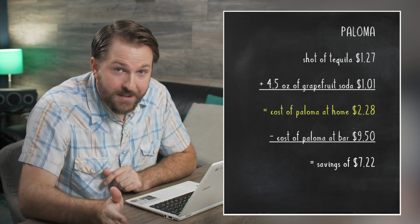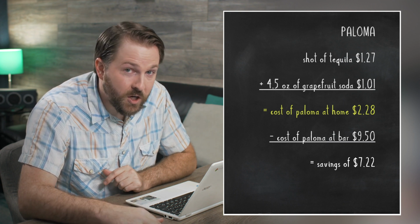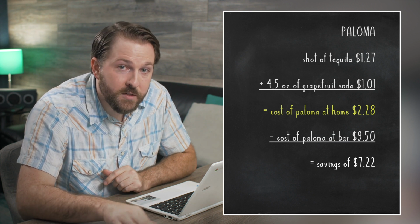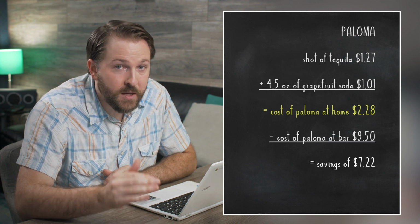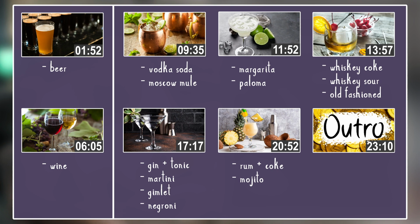At a bar, after tax and tip, maybe it's $9.50. That gives us a savings at home of $7.22. Again, I encourage you to plug in your own numbers if you know the prices for these cocktails at your local bar, so you'll see just how much money you can be saving if you're making these at home. That's pretty much it for the tequila. If you want to jump to the outro now, feel free. Otherwise, we're going to jump into whiskey.